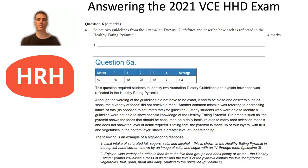Now you can see there from the examiner's report, only 7% of students were able to achieve full marks for this question. And typically the reason for this is that students often don't know the dietary guidelines well enough. You don't have to have them word perfect, as the examiner's report says there, but you have to have them pretty close. And students weren't doing a very good job, in 2021 of linking the guidelines to aspects of the healthy eating pyramid. When you describe aspects of the healthy eating pyramid, you need to make it clear that you're referring to the pyramid and not, for example, referring to the Australian Guide to Healthy Eating.